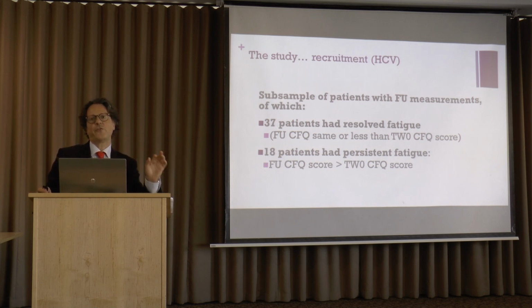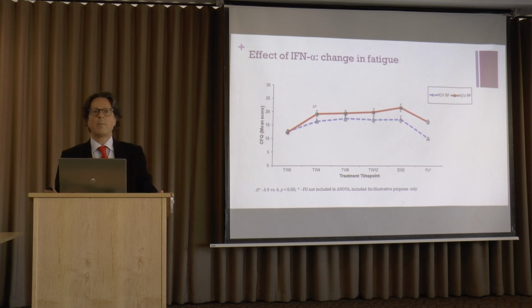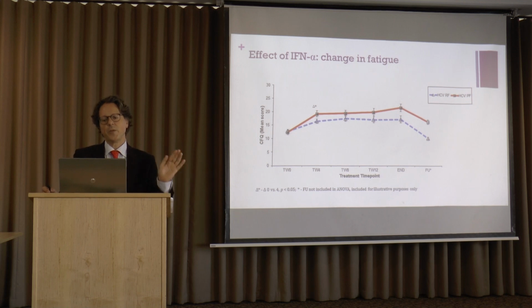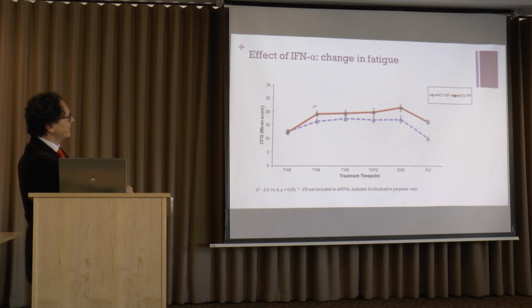So these 18 patients are a model that we think we could use to understand chronic fatigue syndrome. First of all, what do we know about these patients? Now we've been able to track the course of fatigue throughout interferon alpha and at the follow-up. Let's start backward, if you like. This is the time that we make a diagnosis of persistent fatigue.